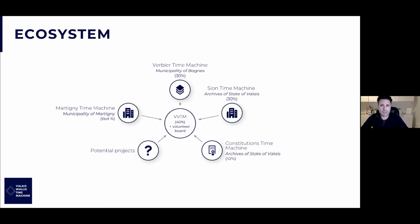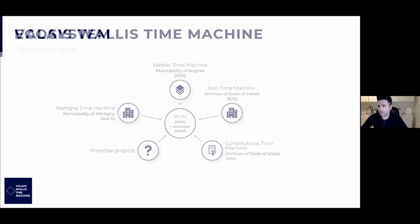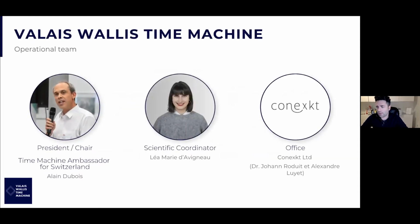with this project, and how can we share resources with the nonprofits. And then in the nonprofit, we have the operational team with the key person Alain Dubois, who's also the time machine ambassador for Switzerland, and he's the president and the chair of the nonprofit, and he was the key person to launch the project and to bring the ecosystem together.